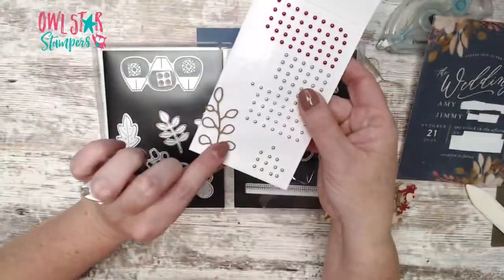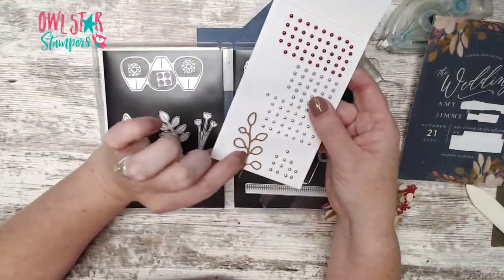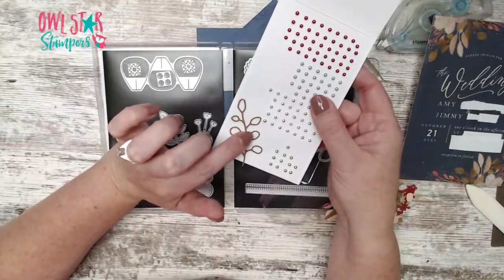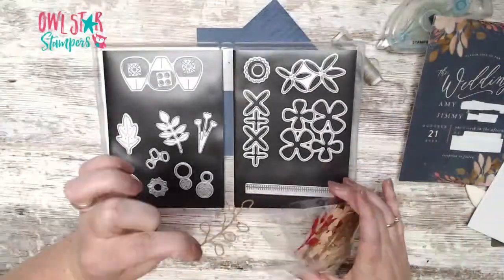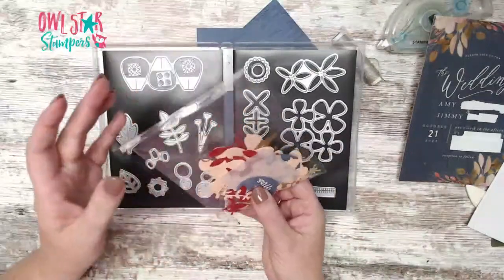Do you see this little piece here? Oh my gosh, it's at the tip of my tongue. So anyway, this is a separate set of dies. I think it's in our online exclusives, perhaps, where I got this little die from. So I cut those out, and I'll tell you all the colors as we go along. So anyway, I have all of these pieces.